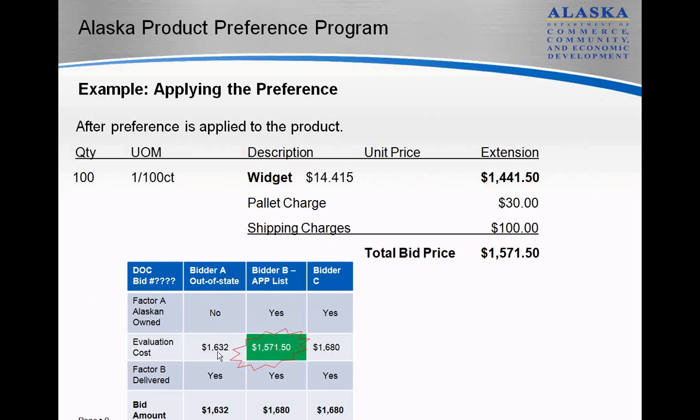The evaluation cost for them to supply the widgets to the state is they're bidding at $1,632, okay? Now, mind you, you are bidding for evaluation purposes. That means how your product's being scored. Bidder B has actually bid the product in scoring at $1,571.50, okay? Bidder C is bidding at $1,600.80. It's $1,680, okay? Factor B, delivered, all right? Is it delivered? Yeah, all 3 of them are going to deliver the product, okay?